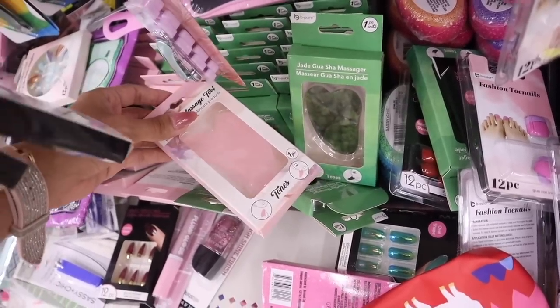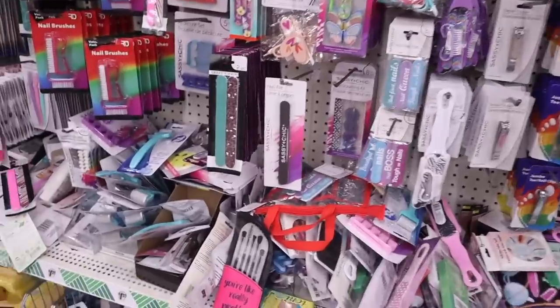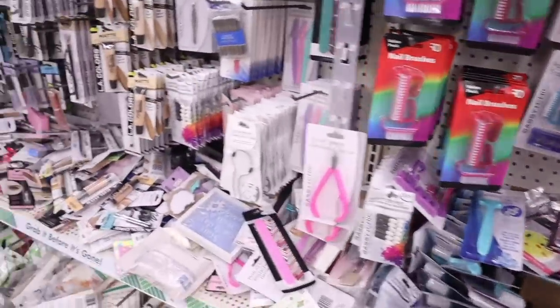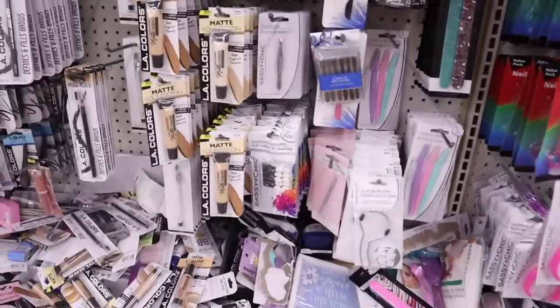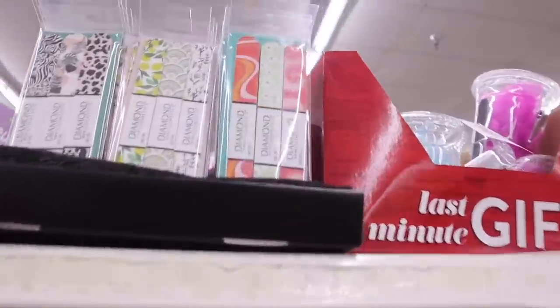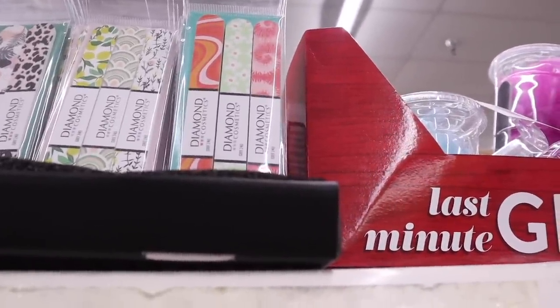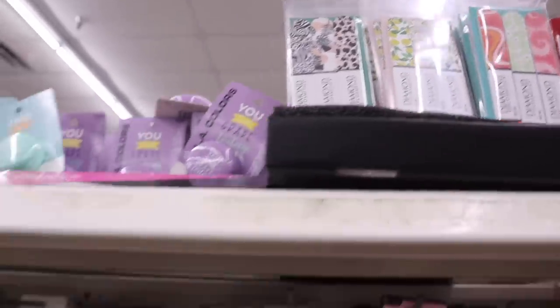So just put this in your fridge and you're good to go. It feels amazing on the skin. And you can never go wrong with nail files whenever you're on the go. So they have this one to the far right, neon colors, pastel colors. The one in the middle has rainbows, flowers. I mean, all of these are cute.